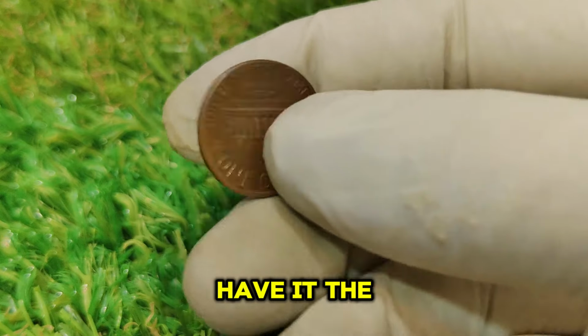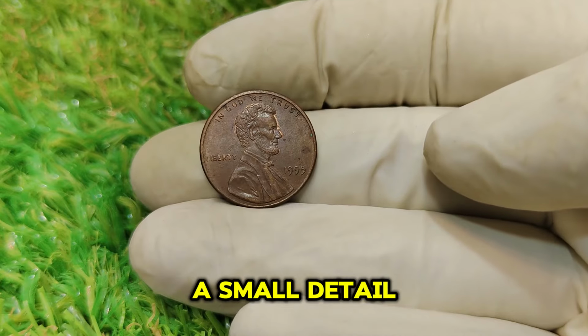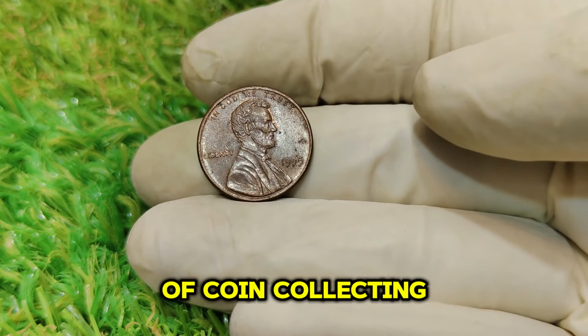So, there you have it. The 1995 Lincoln penny is a prime example of how a small detail can lead to a big payoff in the world of coin collecting.